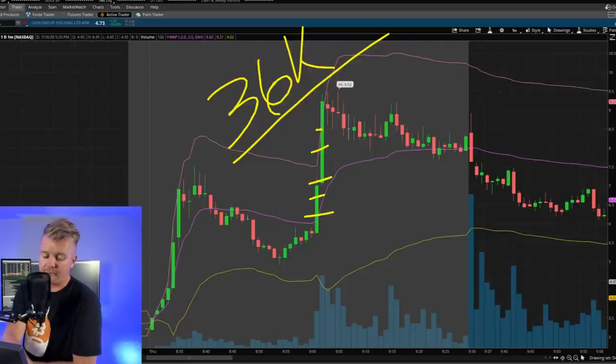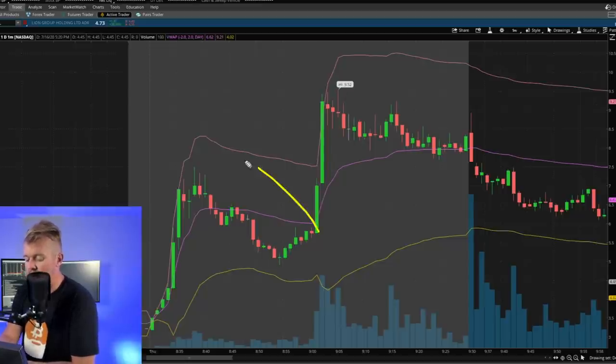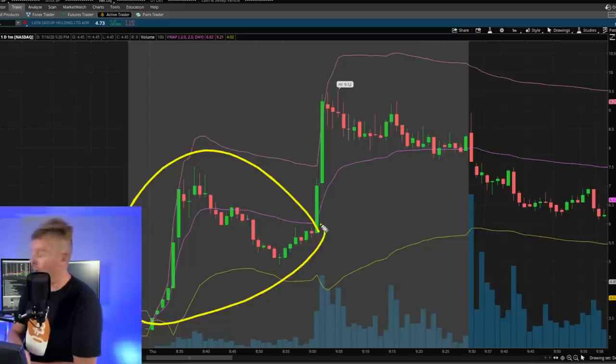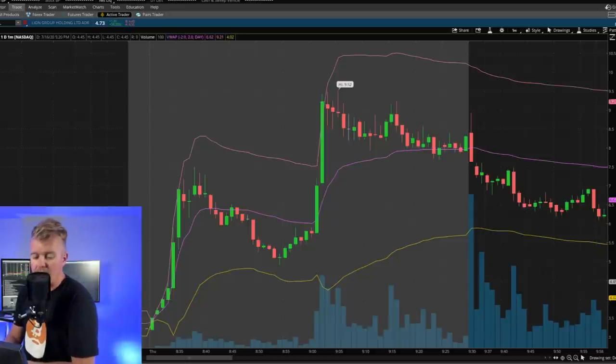And, well, guess what? Who else bought with him? I'm telling you guys right now. Who else bought this stock? Not me. I would not buy this stock. First off, because look at this action here, right? Look at this action before Ross bought this stock. Look at the volume on this stock before Ross started to buy.